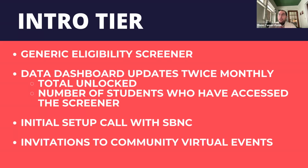The next thing that comes with the intro tier, which is really cool, like what I was talking about, is that data dashboard. So we'll be able to provide you updates every 2 weeks, or twice monthly, of the total that you have unlocked for students on your campus, the number of students that have accessed the screener, and some generalized statistics about how it's going.